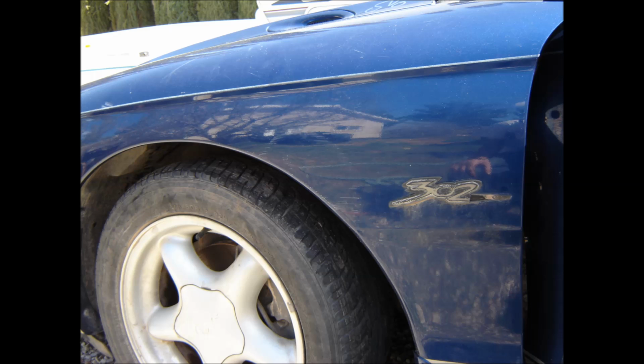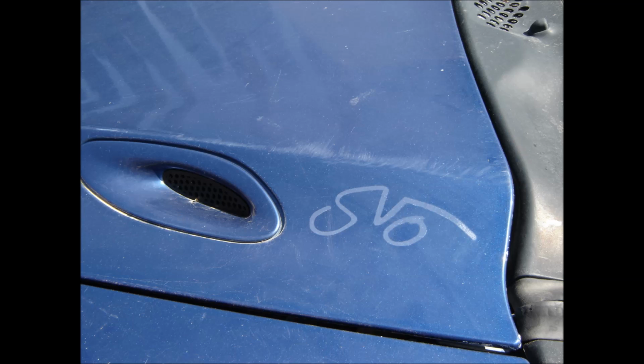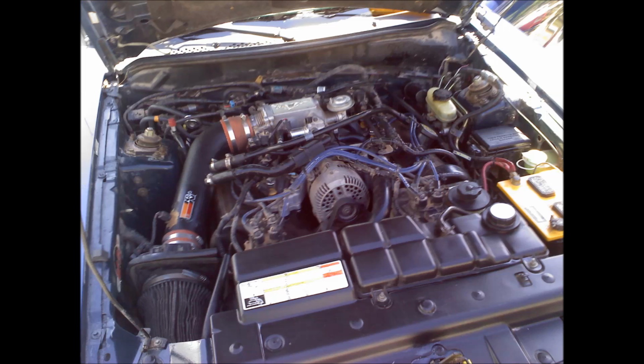He had put 302 badges on the side, where this is a 4.6 liter, which is a 281. 302 would be a 5.0. So anyway, misbadged left and right all over it, and even up by the little intake it said SVO, for Special Vehicle Operations, which was an SVT thing. So definitely misbadged all over the place.